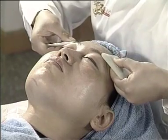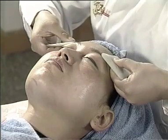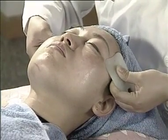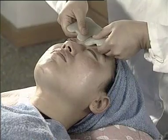The first treatment, reinforcement manipulation, is applied. Each area is scraped 5 times. Forehead region: scrape with a shorter arc of the jade scraping plate from the middle toward both sides. Need the Taiyang point.